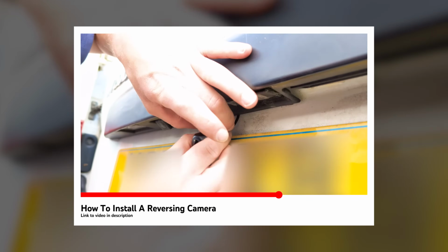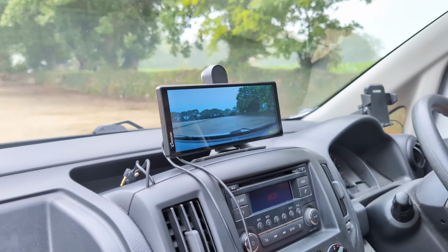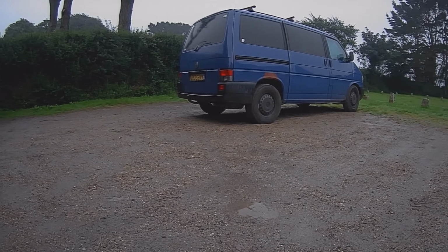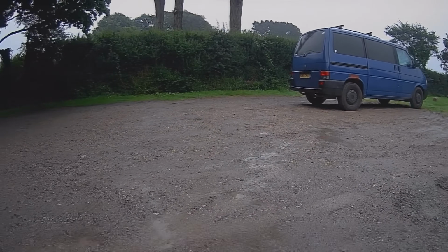With or without a reversing camera installed, you can view dashcam footage in real time or access it later from the device or remotely through the playback app mentioned earlier. This feature is incredibly useful for parking, safety, and as proof for insurance claims.